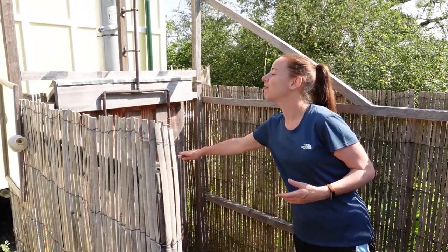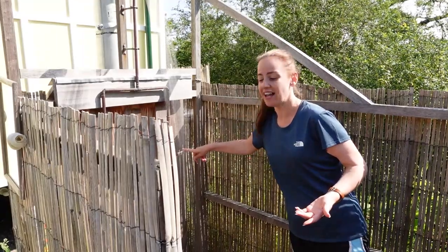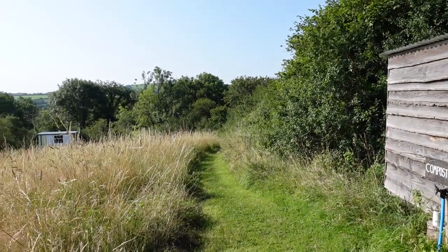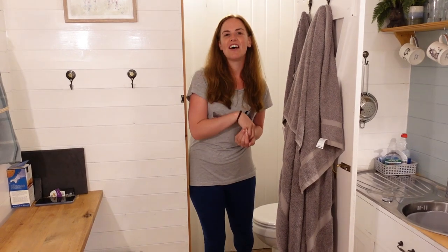In comparison to the shepherd's hut that we stayed at in Devon, it didn't have an interior bathroom, and so the shower was outside, and thankfully the weather played ball whilst we were there. It's been really nice not having to put on clothes to run out to use the composting loo, which is what we had in Devon as well. It's just a case of coming through here, so I think it does take that glamping to the next level again.